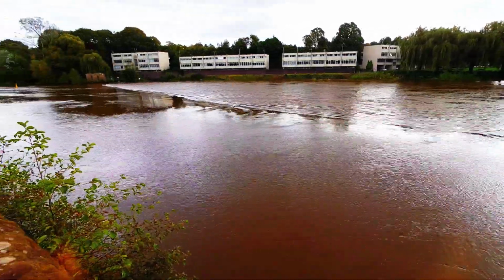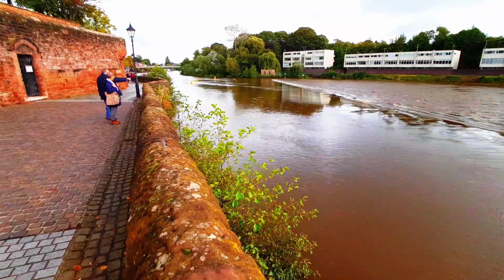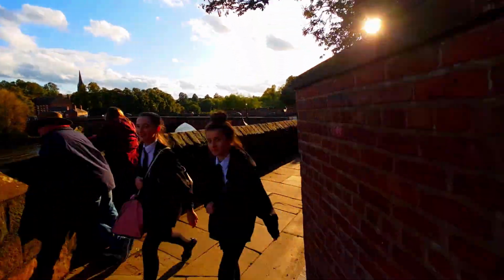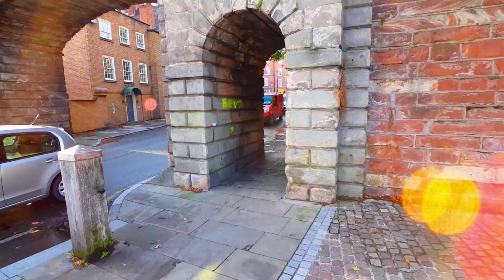Chester Weir was originally constructed in 1093 to provide water for the medieval mills. These were demolished in the 20th century, and the weir was used to serve Chester's hydroelectric power station. The weir has a rare example of a weir gate, allowing passage at certain times. In the past, this stretch of river was known for salmon fishing.